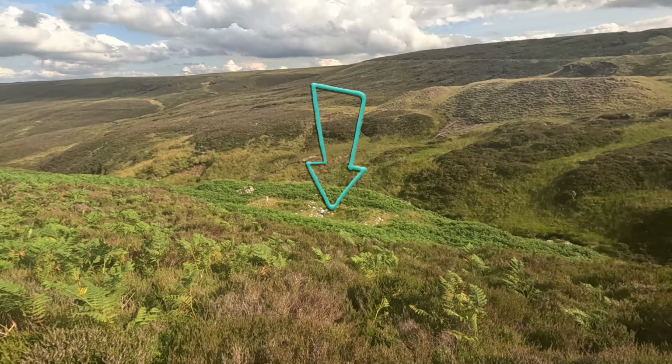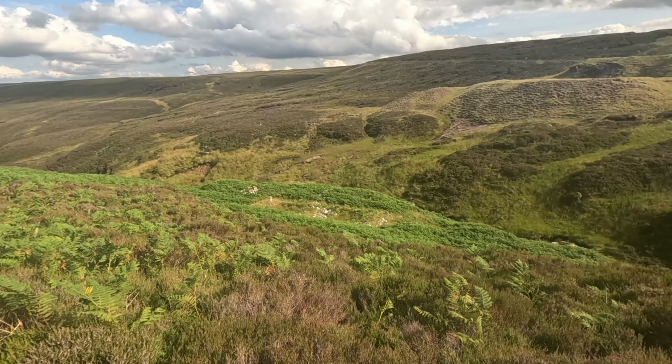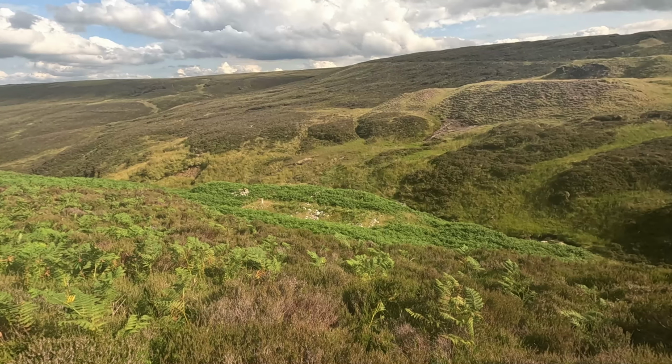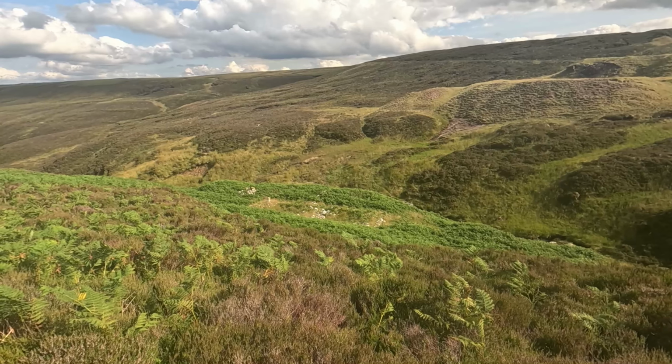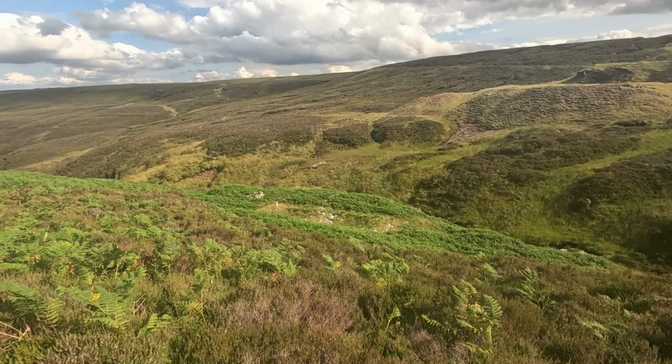There's the little square on the map that I saw, and it's just the outline of a remote ruined cottage, and I guess it's built above the burn there on a little bit of flat land, but I can't imagine how remote this must have been back in the day. There is nothing here at all.